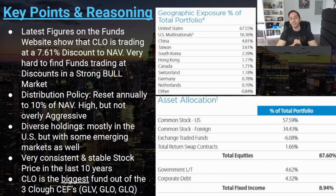What I like about this fund is it's very diverse. It mostly has US blue chip stocks, but it also has some emerging markets as well. You can see here from the screenshots, taken directly from the fund's fact sheet, that the US and US multinationals make up the bulk of this fund, but you also have some emerging markets like China, Taiwan, South Korea, Hong Kong, Canada, Switzerland, Germany. So some emerging markets and other first world economies are there.